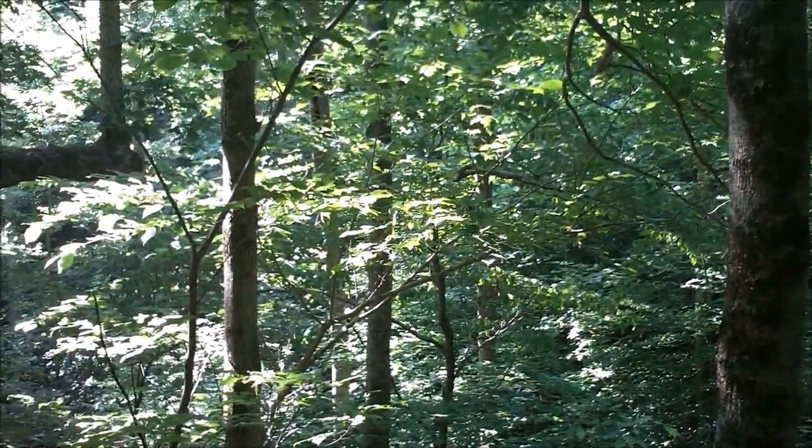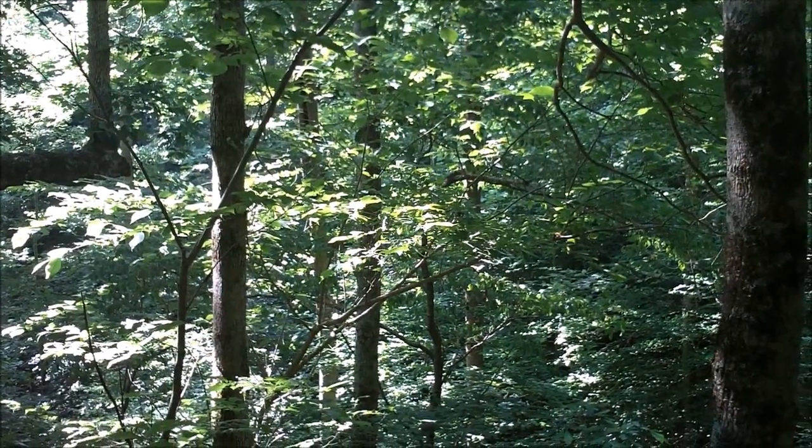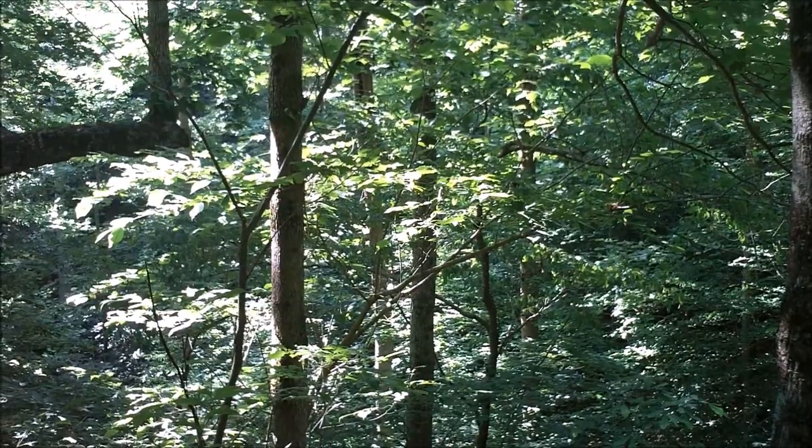Heading down the ridge this morning, I just spooked up a couple deer. They're blowing at me right now. They're heading off to the right. I'm trying to make it down this ridge right now.